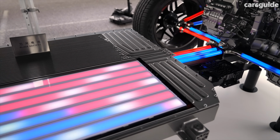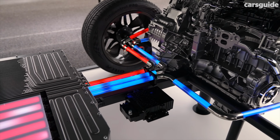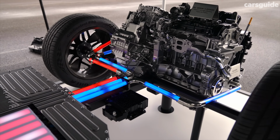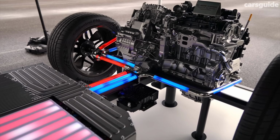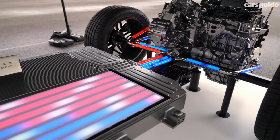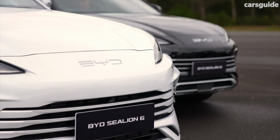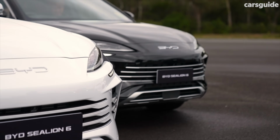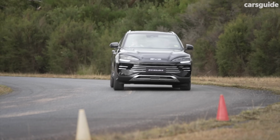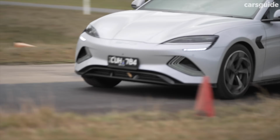The base Dynamic is powered by a 78 kilowatt, 1.5 litre 4-cylinder petrol engine paired to a 145 kilowatt electric motor that is charged by an 18.3 kilowatt hour lithium iron phosphate blade battery. What a mouthful. With drive sent to the front wheels via an electronic CVT auto, maximum power and torque are 160 kilowatts and 300 Newton meters respectively.